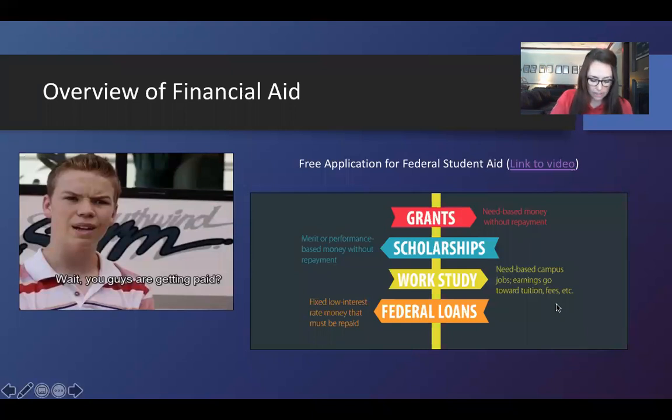All right, next we've got work study. Work study is a federal program that provides part-time jobs for undergraduate or graduate students with financial need, allowing them to earn money to help pay educational expenses. So basically, if you qualify for work study, you can have a part-time job on campus, and what you make, basically your paycheck, can go towards tuition, fees, etc.